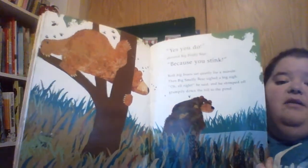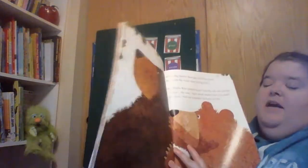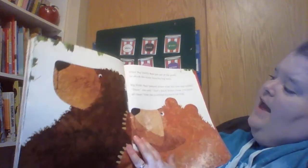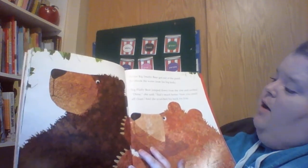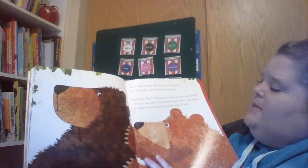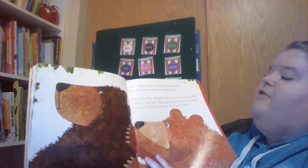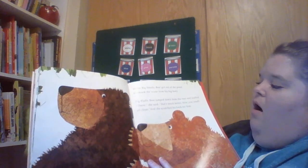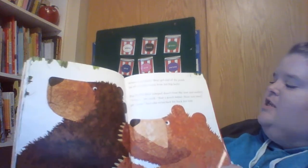Is he going to take a bath? Is that where bears take a bath, in the pond? I think so. Then when Big Smelly Bear got out of the pond, he shook the water from his body. Big Fluffy Bear jumped down from the tree and sniffed. "There," she said. "That is much better. Now you smell all clean." And she scratched his back for him.